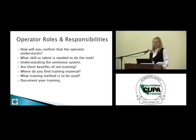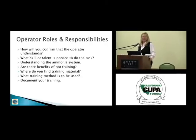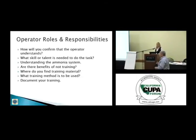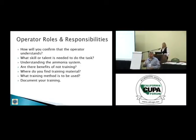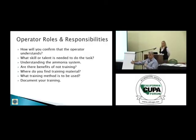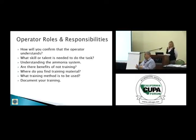Let me jump into what I understand the certification requirements are. I'm going to start with the Injury and Illness Prevention Program because when that was developed in 1991, it has a certification component in it: as you train your people, not just your refrigeration operators, you are to document when they were trained, who trained them, what materials were used, and a level of competency. And that process of documentation is a form of certification.